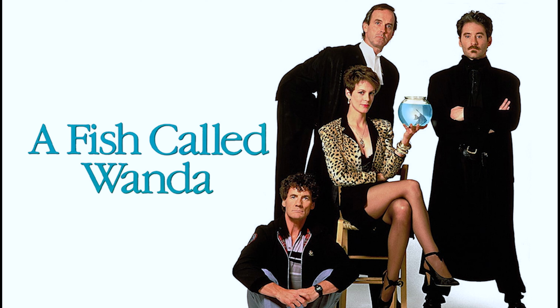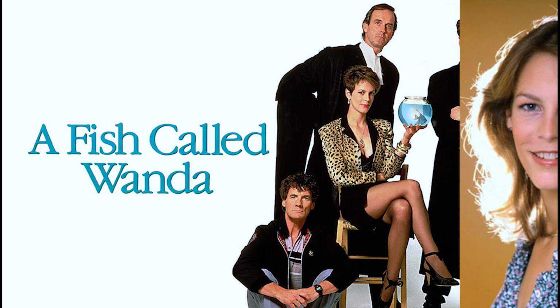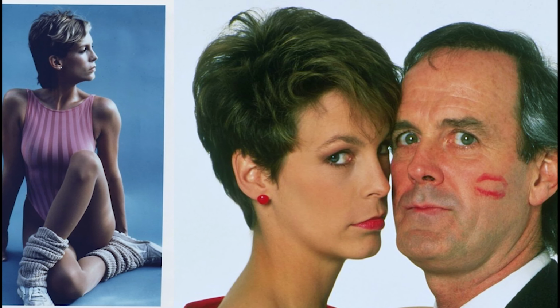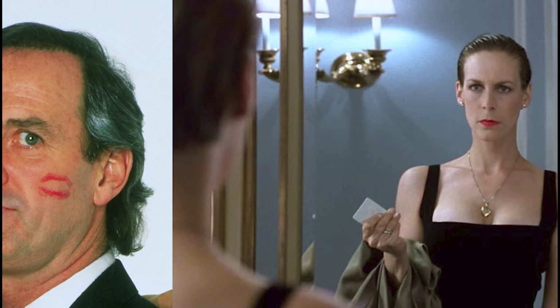Another big part of that was her haircut. Curtis had long hair when she was cast in Trading Places, but costume designer Deborah Nadelman Landis, John Landis's wife, suggested that she cut her hair short for the film. And a signature look was born. Seriously, Jamie Lee Curtis has rocked that haircut ever since, and it's never out of date. She always looks fantastic. I think it's her cheekbones.